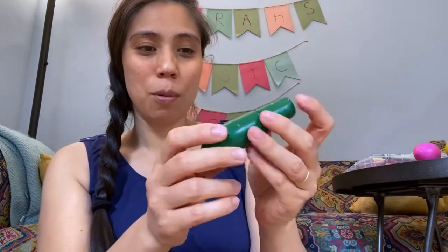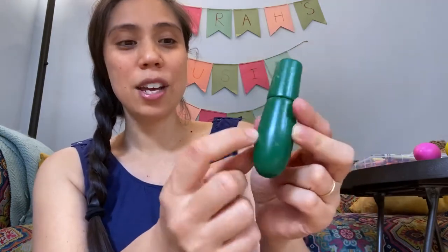This is a cucumber. It's missing its little top. What colors do you see on the cucumber? I see green and light green. Some people call this yellow green.